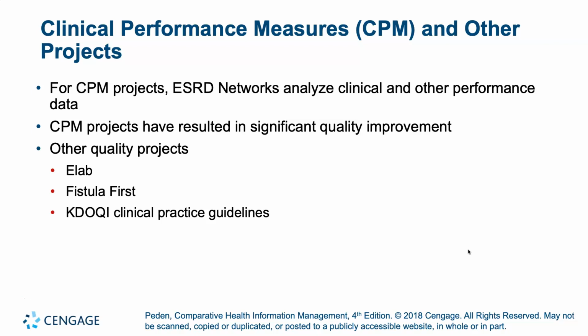So clinical performance measures and other projects. Again, go out to that ESRD Networks website, take a look at those. They're sort of, I don't want to say they're an arm of the government, but they do a lot of work for the government on this topic. And they have quality programs always going on.